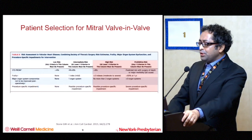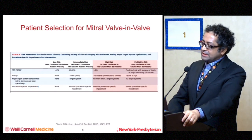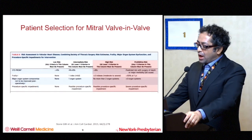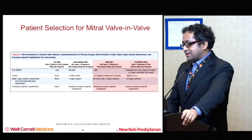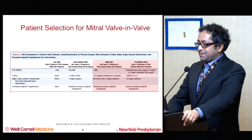So, who do you pick for mitral valve-in-valve? Well, I think the society guidelines still would say that, if a patient is a reoperative candidate, you really want to offer them reoperation for the majority of patients still, especially if they're low risk and intermediate risk. You can consider it in prohibitive risk, of course, and in high risk, it can be a discussion.